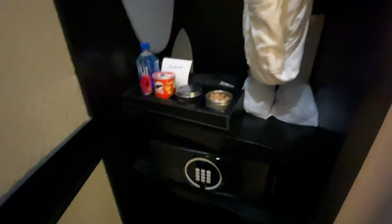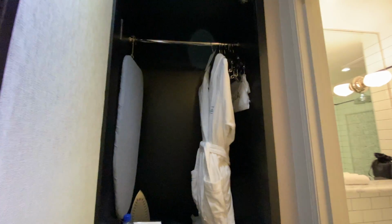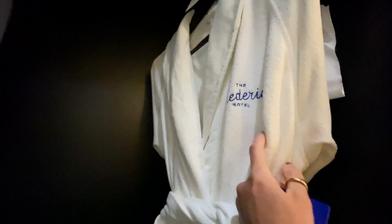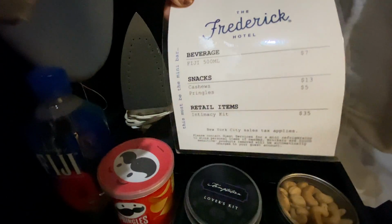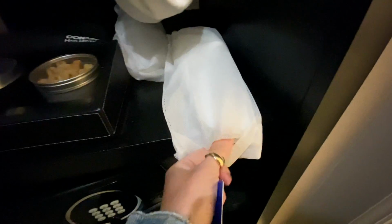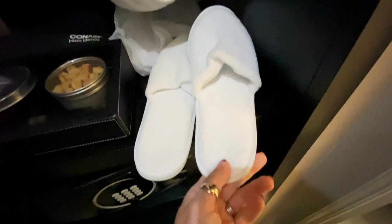Here in the closet, there were extra amenities that you could purchase if used. A really nice robe. There was some refreshments there, all for a fee. Nice slippers.